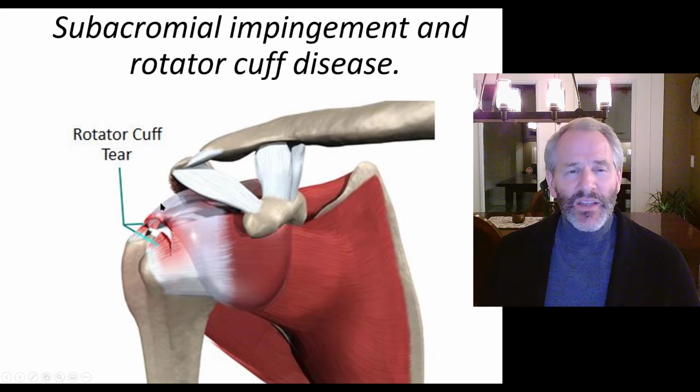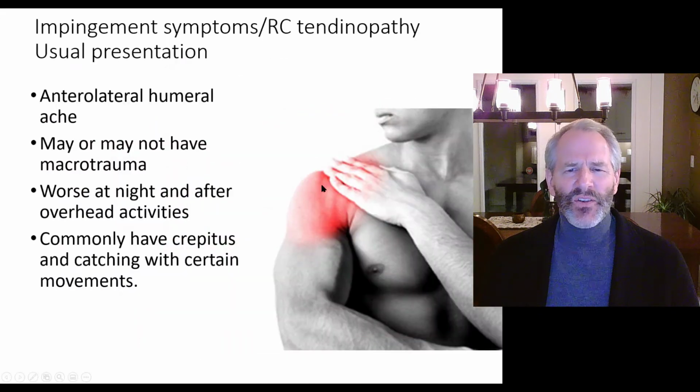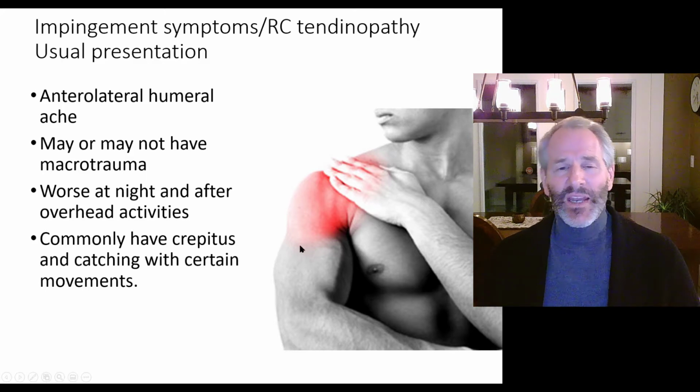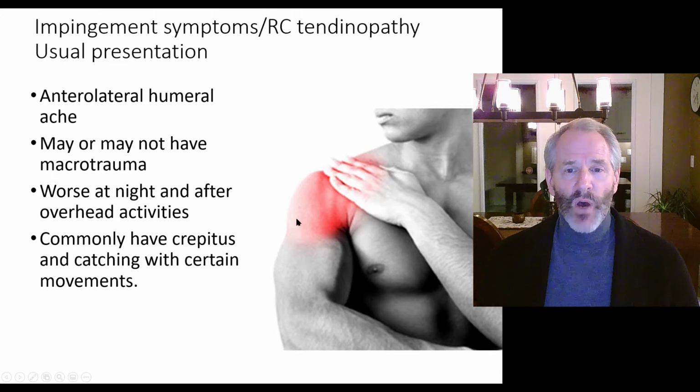So you've probably come by the clinic and you're typically having this front ache. It may go all the way down to your bicep past the deltoid. You may or may not have had significant trauma. And you're often complaining about pain at night. Doc, I can't sleep on either side because this really bothers me. There can be noises around the shoulder when you move it.